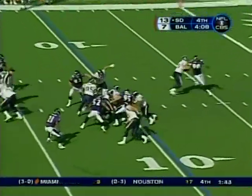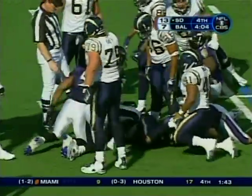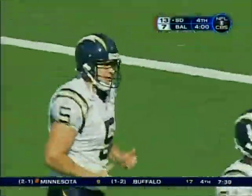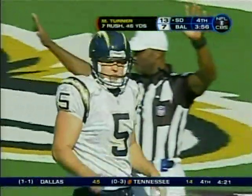It's 3rd down and 9. There are only 3 defensive backs. They've got more muscle up front. 4 linemen, 4 linebackers, and it's a gain of 2 for Turner. And he's out to the 12. They've got to punt the ball, so here comes Cyphers, the punter, to boot it.